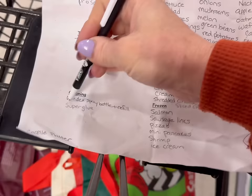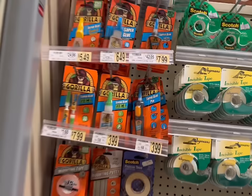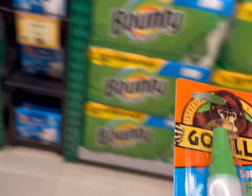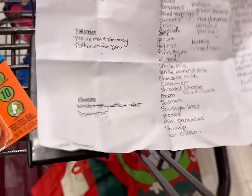I have to get super glue. Oh my gosh, I got this organizer thing from Temu that has the gallon bags, the sandwich bags, the aluminum foil, all organized. And anyways, I need super glue to keep, I can't explain it. I'm just going to have to show you. So keep part of it on, because it's slipping off. A slider thing for the foil. This will probably be a Walmart thing.